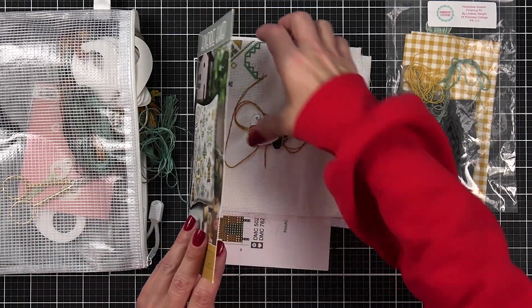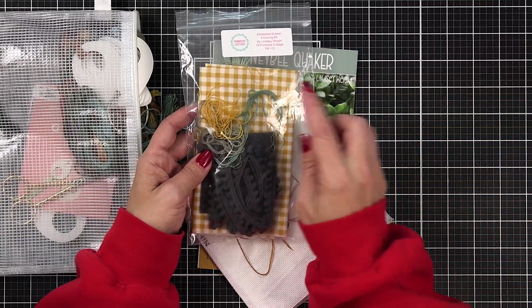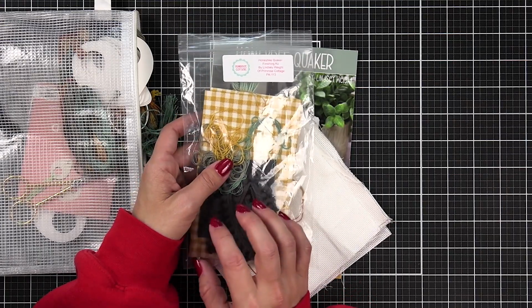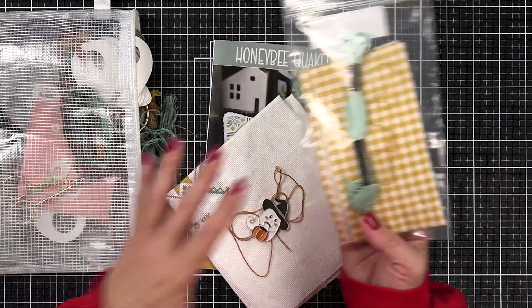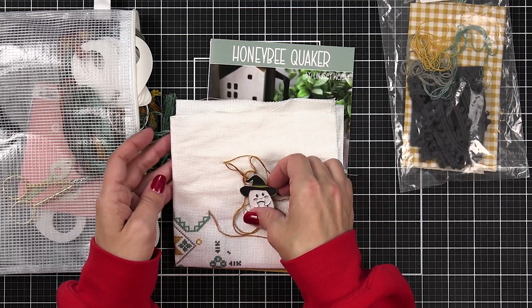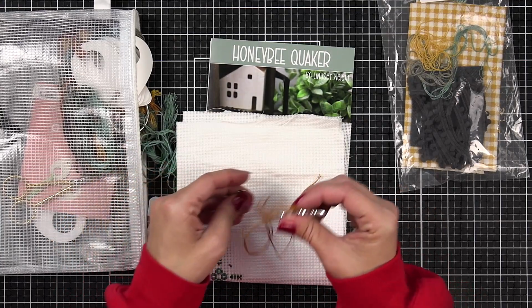So this is the Honeybee Quaker. It had the floss pack and the finishing kit to turn it into a mini pillow. I really, really love that they do these floss packs, so I don't have to sit and hunt all these colors down. I can just buy the kit. It comes with my pattern. So this one is a work in progress. I did not get very far.